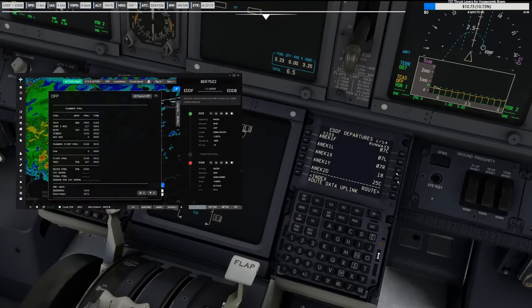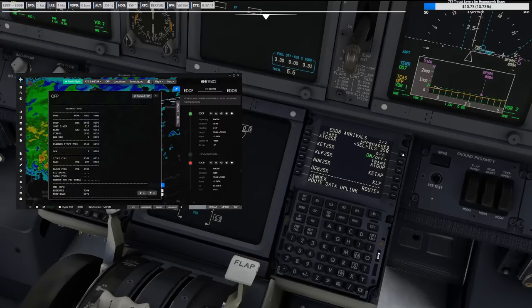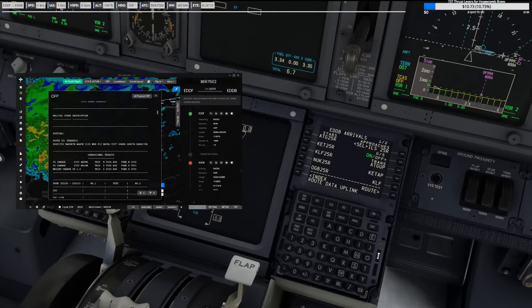Okay, route is uplinked, so runway 25 center, Maroon 7 Mike departure. Arrival could be either runway, I'll start with 25 right, and then we come in via Ogbear, so let's take the Ogbear 25 right, activate.